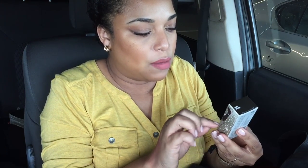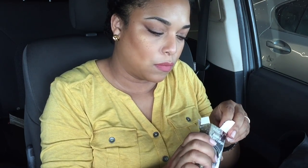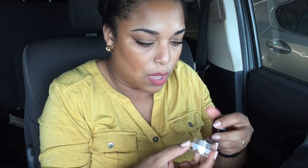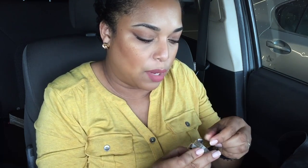This is a face and body shimmer. This is Sparkle Me Till It Hurts. Is this from Rude? Makeup with an Attitude. Okay, so this is a face and body shimmer. Don't know how this looks, but we're gonna open it. Okay. Oh, this reminds me of the Makeup Forever. Ooh, this is pretty. Ooh, I am so glad this is a cream. And it is in the shade Blindfold.